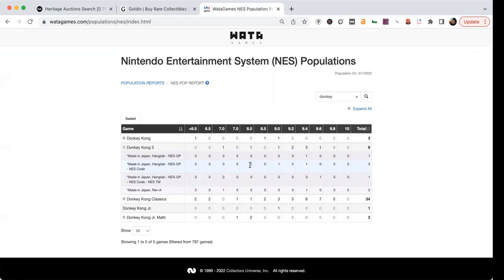So NES GP would be the first one, then NES code is going to be second, and then the TM on the front is going to be that third one down there. Okay, so this is the worst. So I wonder if Heritage is going to say this is the lowest population hang tab.